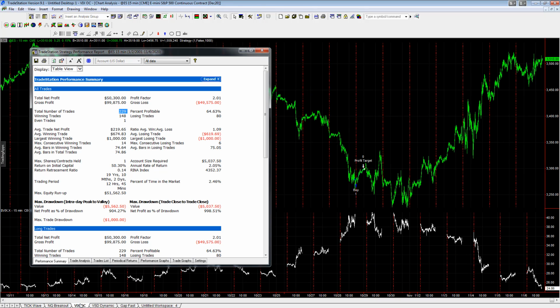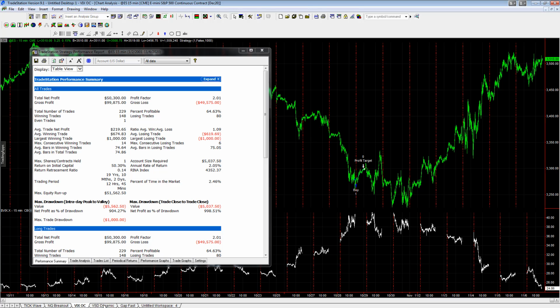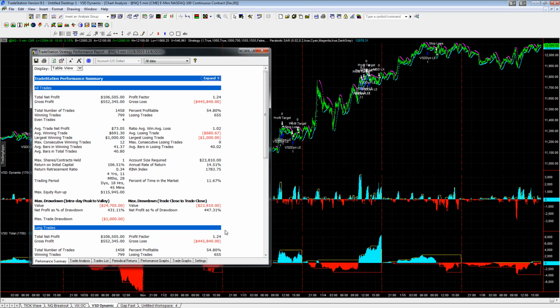And then VIX OC, VIX on close, very low frequency strategy for the VIX. We've talked about trading the VIX based on closing values. What this one does is it looks at the close and then gets in the next session. And it uses a stop order, and so I still have to resolve some order entries on that, but great equity curve, very low frequency. And then VSD dynamic, one of the latest.